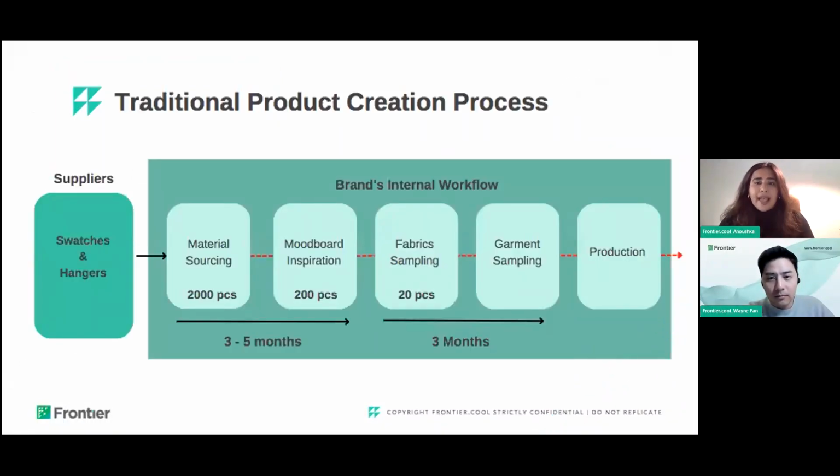So when we look at the traditional product creation process, specifically when it comes to sourcing, it involves a physical sample workflow from start to finish. This is extremely time consuming and requires the shipping of swatches and hangers, which is costly, time consuming, and some never even make it to the end destination.